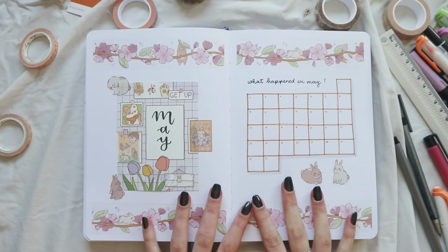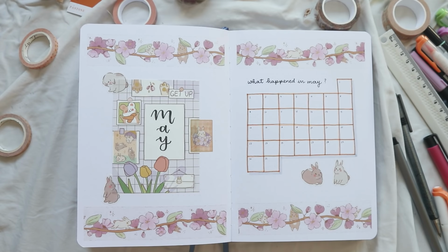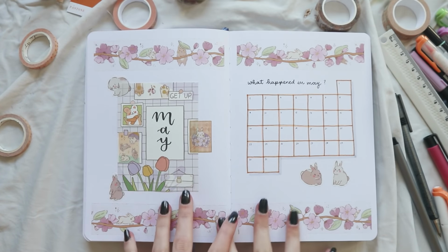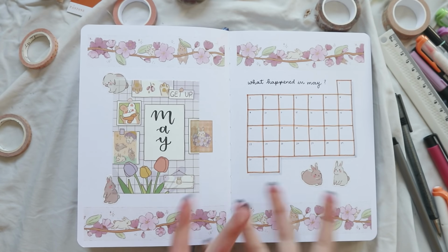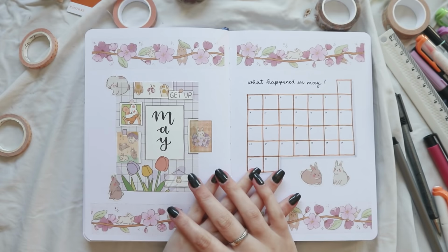I really had fun making this theme. I really like how it turned out. I can't wait to take pictures and post it on Instagram because I feel like it's really nice. Even though I didn't do anything for Instagram properly, I just think that it's great, so I'm gonna post it anyways.